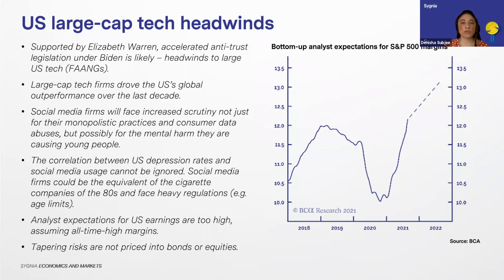Very interesting research has come out indicating that there is currently a very strong correlation between US population depression rates and the use of social media. We believe that going forward, social media firms could actually be the equivalent of the cigarette companies of the 80s and start facing heavy regulations over the next decade.